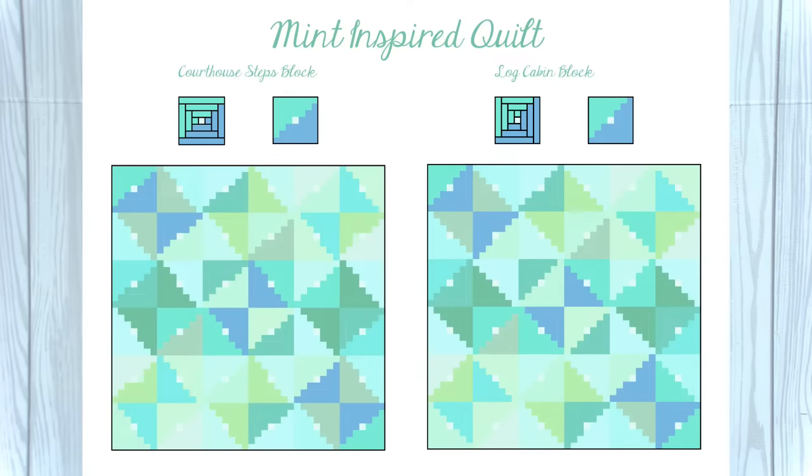But just to show you, I think that's a great way to show you the difference between a courthouse step and a log cabin. You can see on the courthouse step, the colors are very even. It's a half and half block. On the log cabin, you get more of one color and less of another. And so designing it, we felt like the courthouse step lent itself to that better. So that is Mint Inspired.